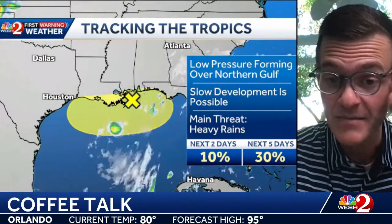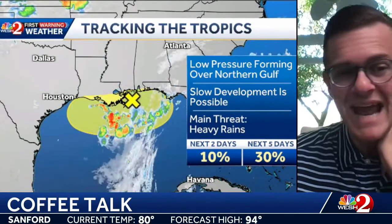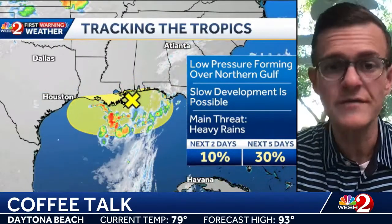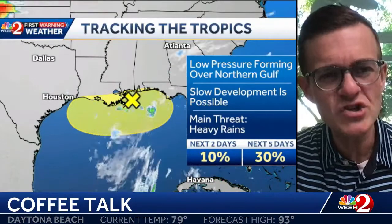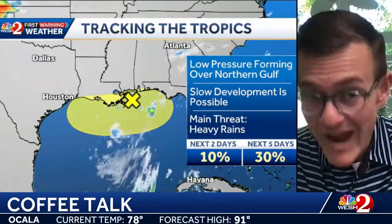Chris says, good thing the Panhandle isn't prone to landslides. Well, yeah. Tammy asking about beach erosion. Anytime you get a storm system that's developing, there absolutely is the concern for beach erosion, rough surf, even rip currents. And remember, too, the Panhandle, the Gulf Coast, they don't usually have big, massive waves, right? So there's going to be some impact.